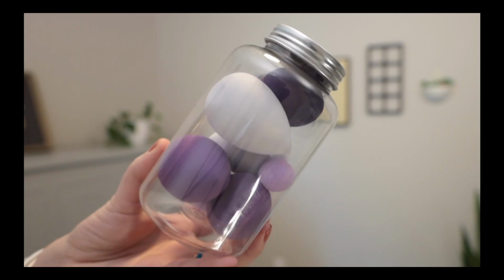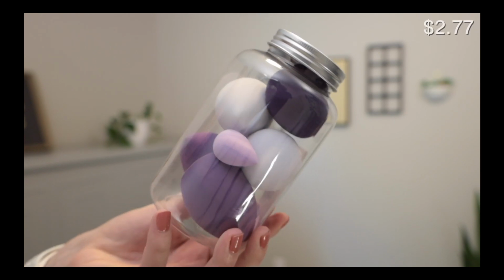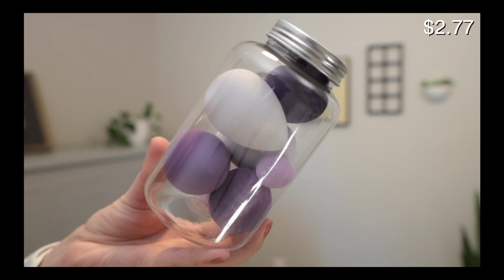First up are these purple beauty blenders, this purple beauty blender set. So this has 7 in it, and it was $2.77. It came in this little plastic jar, which I think will be nice just to keep them clean while I'm not using them. They feel pretty good. They feel like a good denseness. I'm excited to use these. They look good. There's all different sizes in here as well.